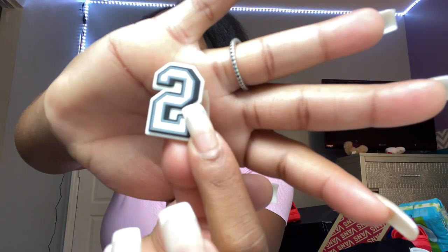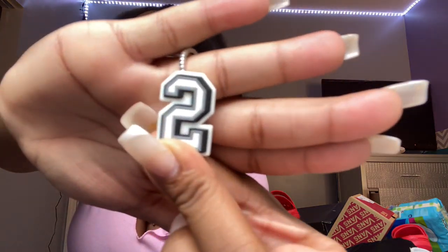Next, I have this little number 2 Jibbitz. I have two of them, but I don't know where the other one is. And it's class of 2022, duh. That's why I got it for my Crocs. So yeah, I had two, but I don't know where it went. I really tried to look for it, but I just gave up after a certain point.